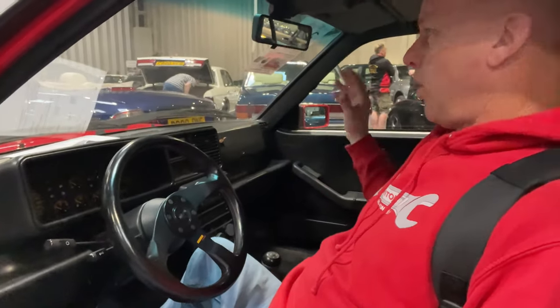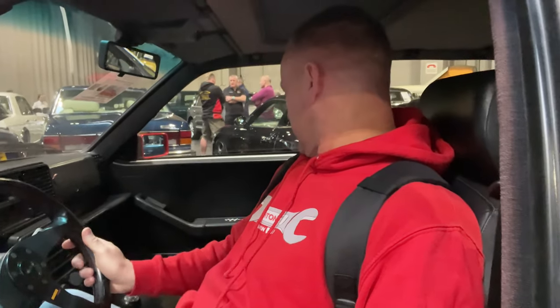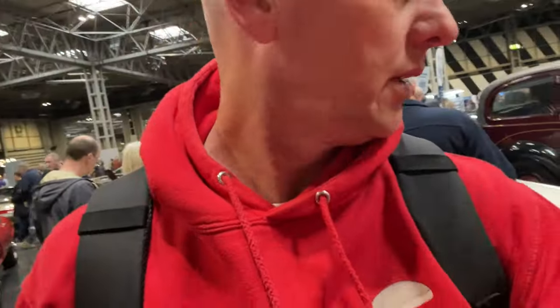Nice position, very boxed, lots of windows. I could get this sideways. I'd have a bit of fun in this one. What a cracking car. Love it. Yeah, so if you ain't got no holes in it, you know what they're like. They don't know how to rust protect, do they? Not built for the UK's grit.